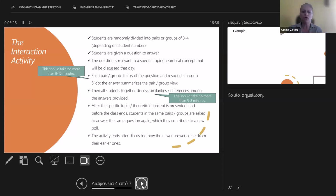And each group thinks of the question. I'm not giving them the individual thinking option, as Irene mentioned before. I'm asking them to think with their pair or group, the other group members, of the question and respond through the Slido. The answer summarizes the group view.